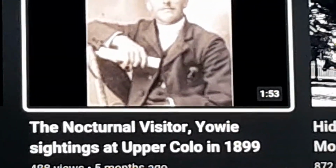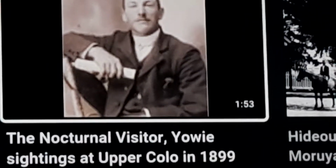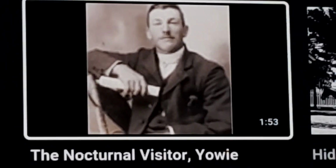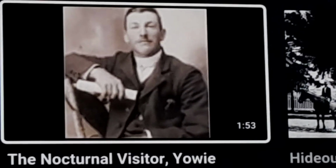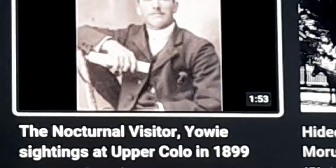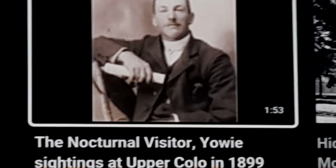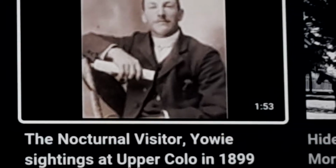Now, the one you're looking at there is I just did a story there with Jack on the Upper Colo River Bridge. Well, this story here, Upper Colo in 1899, is the orange orchard straight across the road from that wooden Upper Colo River Bridge. And it's back down the road about 300 yards on the right. So if you like to get onto Google Earth and have a look at the Upper Colo River Bridge, which on Google Earth Street View is still there, but on satellite it's gone, and on my video it's gone because it got washed away in January 2021.